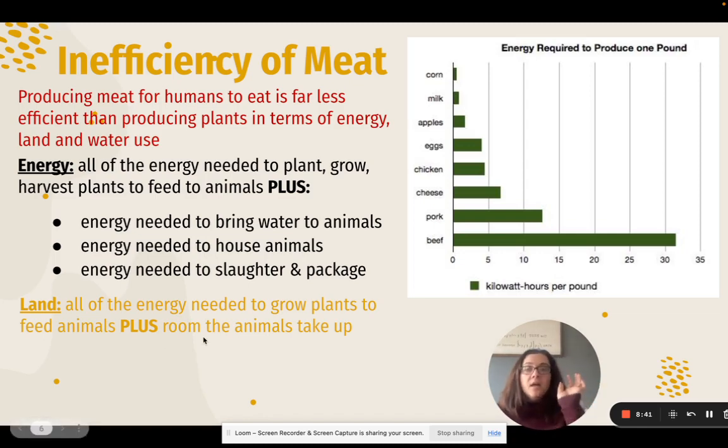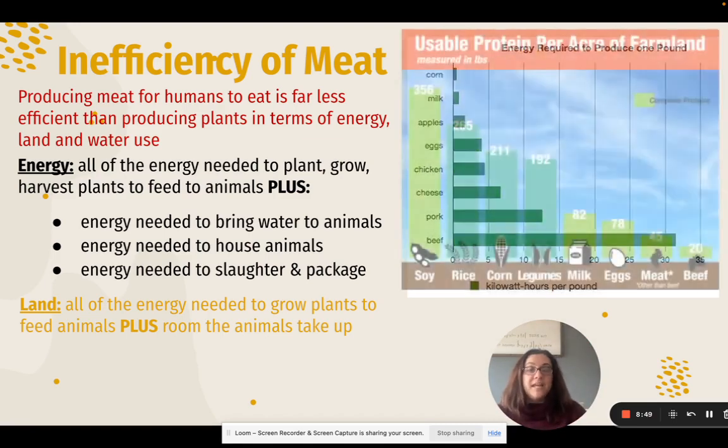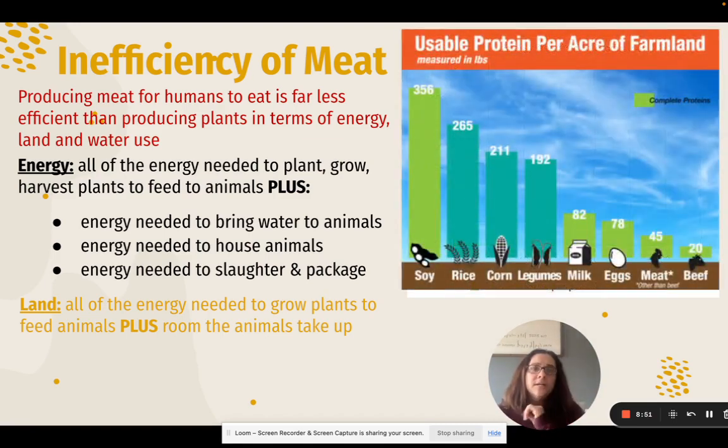That's straight energy. But all of those animals need space to grow. So there's all of the energy needed to grow plants to feed animals, plus the room the animals take up. If you look at the amount of usable protein per acre of farmland, beef is way down here. We're getting 20 complete units of protein, that's what they're using as a unit, for beef, compared to chicken at 45. And you can see as we go up, rice 265, soy 356. So vastly different there.